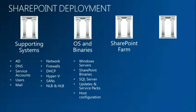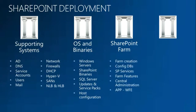So the first thing in the SharePoint configuration is the SharePoint farm. Firstly, we create the SharePoint farm. We create some configuration databases for the SharePoint services. We decide what farm features we want. We create a central administration page, and we're going to deploy the first application server and the first web front end.